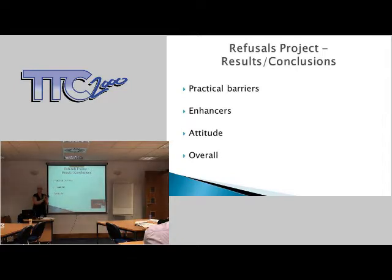You often find that people who said one practical barrier would say a few, so they'd say, I had work commitments and I haven't got enough time and the venue's too far away and there's not enough courses. And someone who has a negative attitude towards the course would say, oh, well, I'm not going to learn anything new, it's a complete waste of time, and I don't need to go on a course because I didn't really do anything wrong.